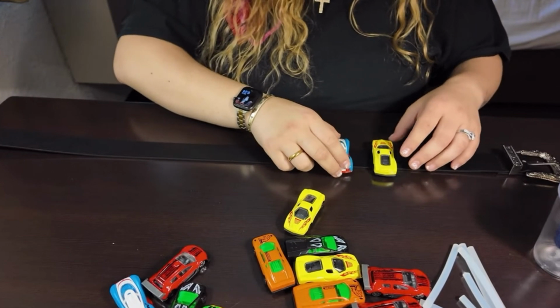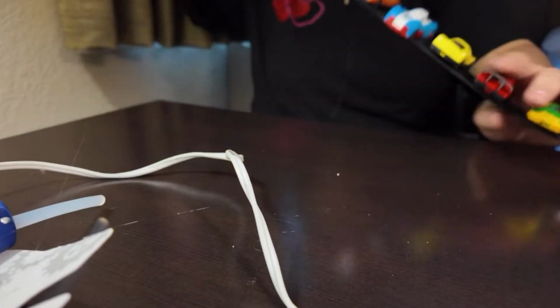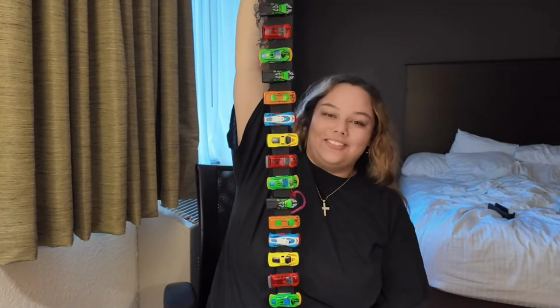And then at number five, I have that Hot Wheel belt. I'll start placing the cars how I want them spaced out on the belt. Y'all, this is what it's looking like. Super dope, something different. The Hot Wheel belt was insane.